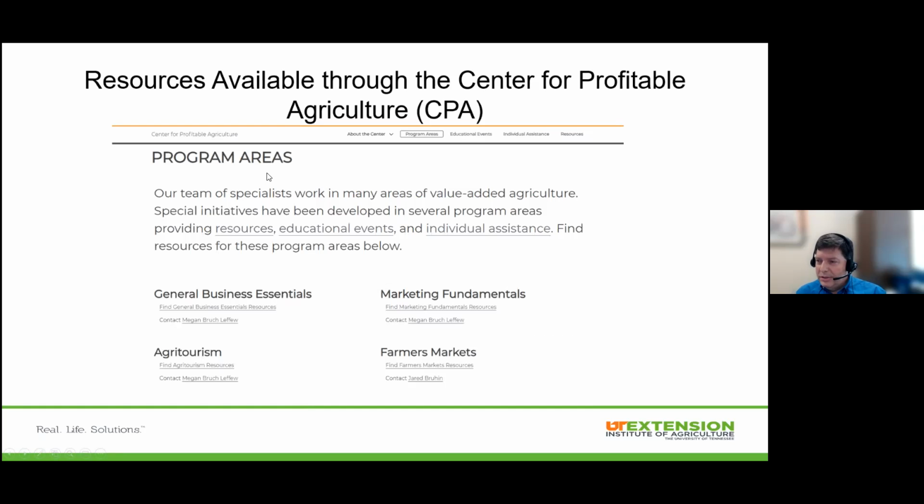Then there's another section on program areas, and there are several listed. Again, we couldn't get them all on here, but if you have an interest in, let's say, agritourism, this is a live link. You can find agritourism resources located here. The contact in our office for that would be Megan. The other things that you can't see on here, we do have sections on grapes and wine, on hops, and on specialty crop profiles that we will look at a little more in just a moment.